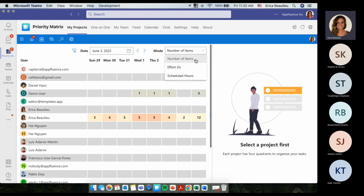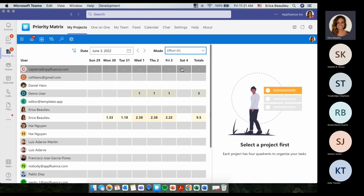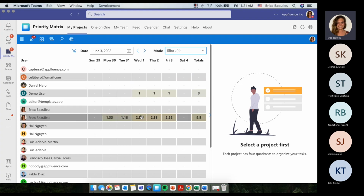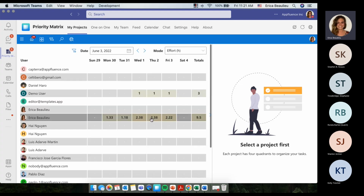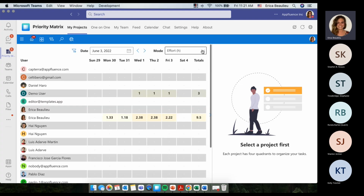Everything in my work life revolves around deadlines. I'm sure a lot of you probably can relate to that. So I always filter this report based off of number of items that are due. I know there's a lot of organizations that place a heavy emphasis on effort hours. You can also filter to see, okay, how many hours of work does Erica have scheduled for this week? Again, you can click on it and it shows you which tasks are tying into the effort hours.